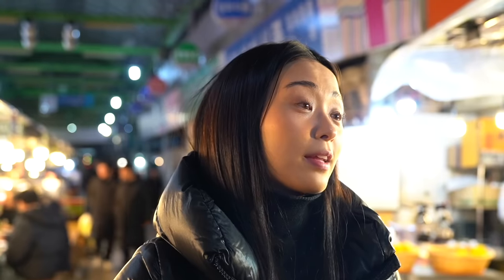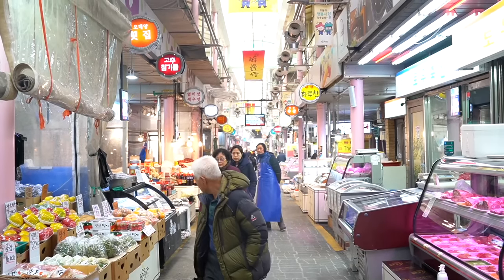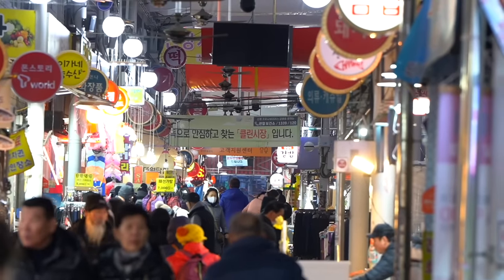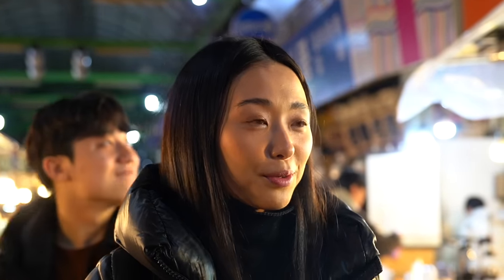So yeah, that was a whole full day of eating Korean street food only at the traditional markets, and I hope you enjoyed it. The beauty of the traditional markets is not only the food, but you also eat with your eyes. There's so much to see, smell, hear, and the people that are in the markets are really what makes it special, and this is where all the locals come to eat real Korean street food.